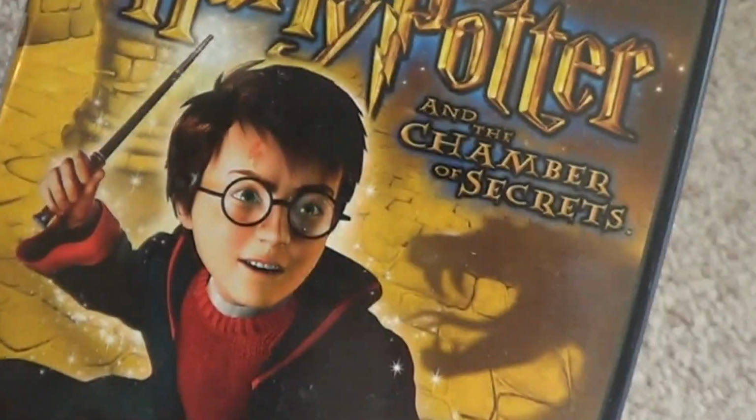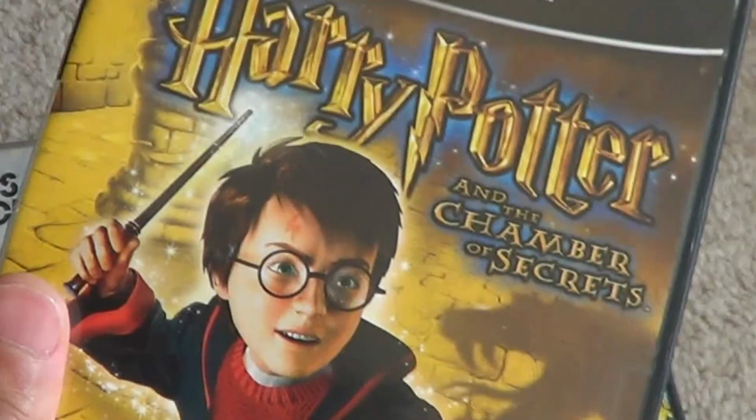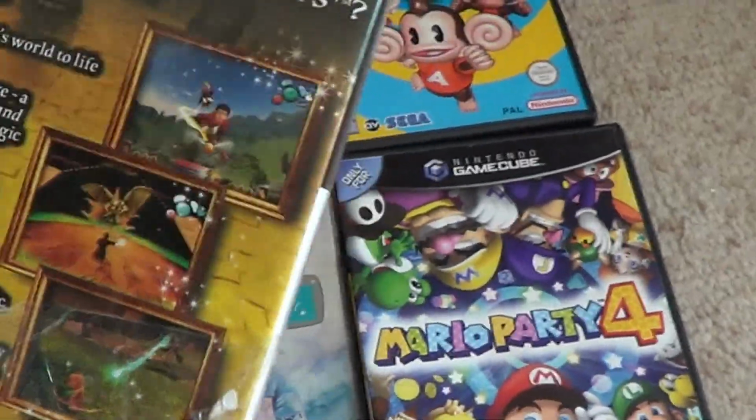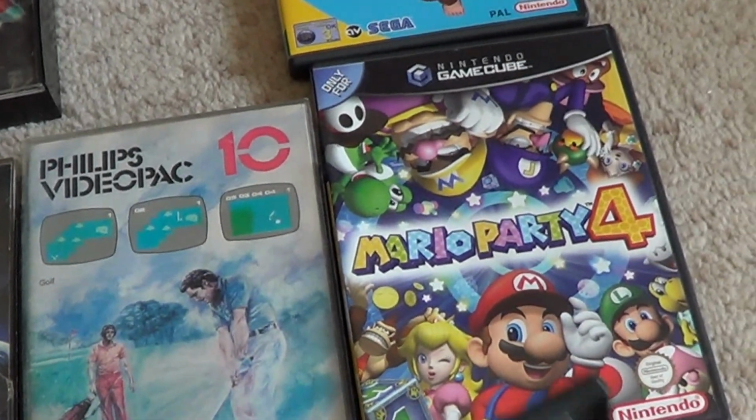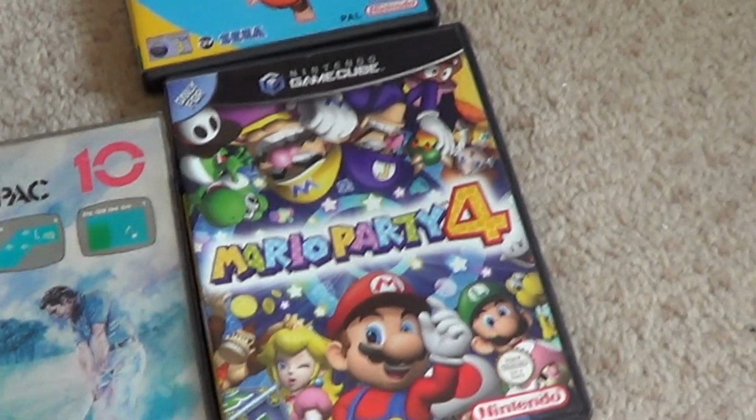And then the most common GameCube game, Harry Potter and the Chamber of Secrets. If I see this one more time at a car boot sale. But I had to pick this one up because he wouldn't sell them all together. So I'm like, oh, for Christ's sake. He wanted £10 for them all, and I said I'll just give you £6.